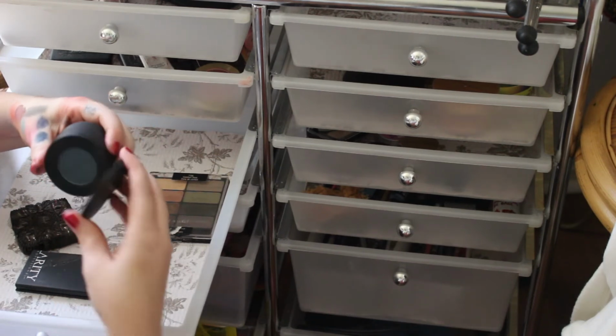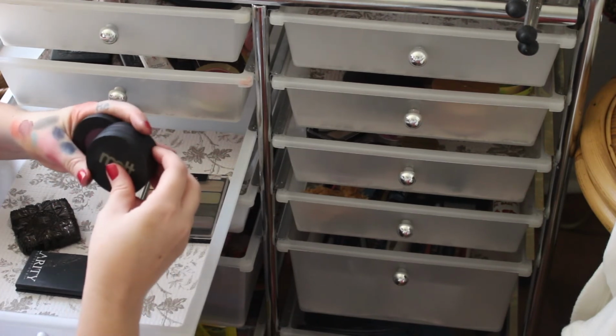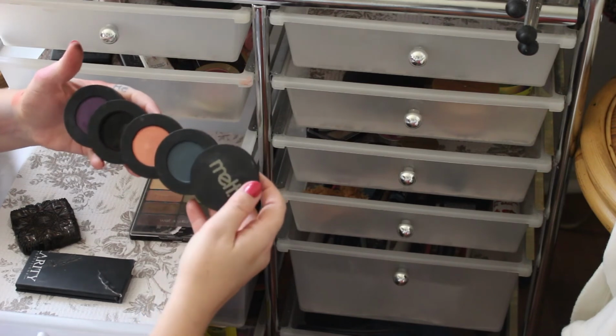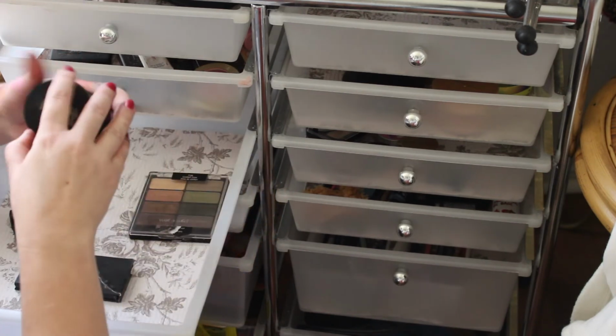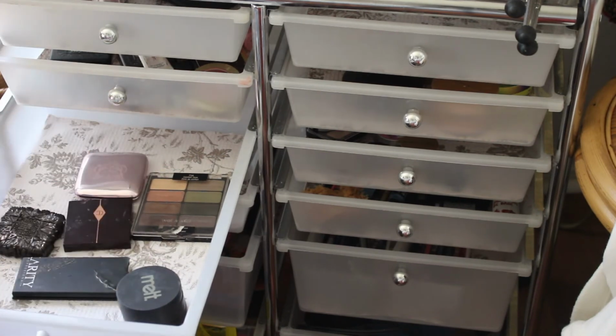this is the, is this the Lovesick? Yeah, this is the Lovesick. This is amazing packaging as well, right? The magnetic situation, really cool. Keeping those. Okay, so these are my small palettes.